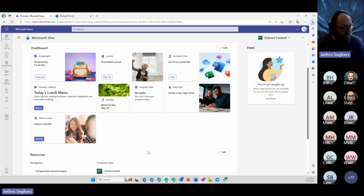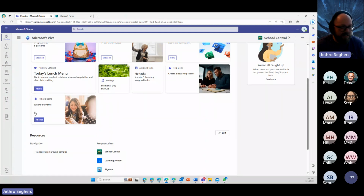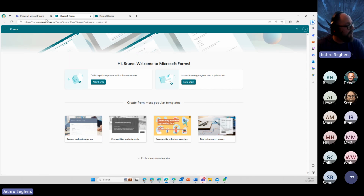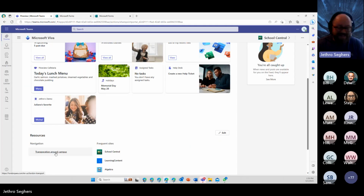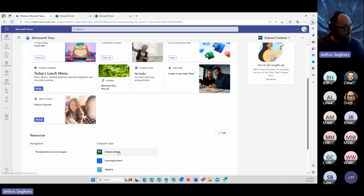So this is my dashboard. I have my newsfeed here. I have my resources here at the bottom. What is the difference between this and this? This is a more designed card. This is just a quick link, but the functionality is the same. When I click on this, it will actually take me to, in this case, a form, right? In this case, it takes me to a transportation site. So you're in full control of, do you want a more complete experience where it is pulling information directly from the right systems, or do I just want a quick link?